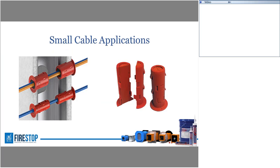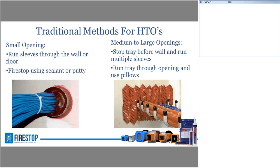Now, SCI makes a product called a grommet. I don't know if those of you that may have used it. If you haven't seen it, it's a two-piece product that snaps together around cables. We're talking a small application, one, maybe up to 2 or 3 cables, can be snapped and popped into the drywall assembly. It's a 2-hour application. For cable guys, this is a great product because they don't like using the sealant. So this just gives them a device, a way to deal with small openings. Great product for dealing with some of that type of thing.